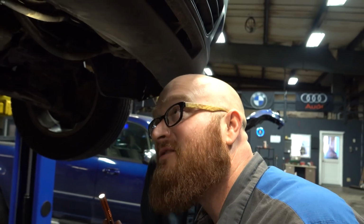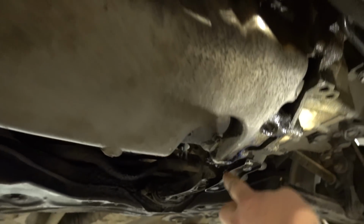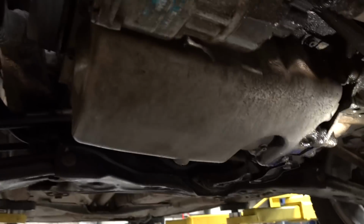I think it's just regular diesel. Okay. You need to not do that. You need to stop doing that. That one, Wizard. That's engine oil. That's normal Jetta life. Yeah, that's engine oil.